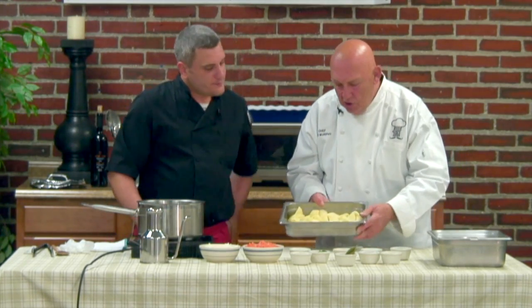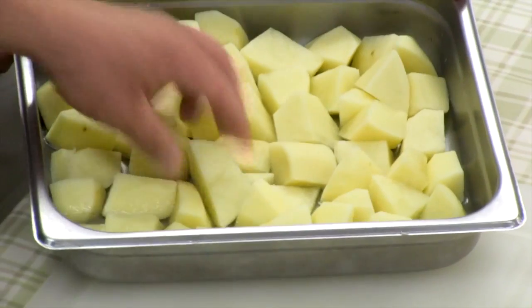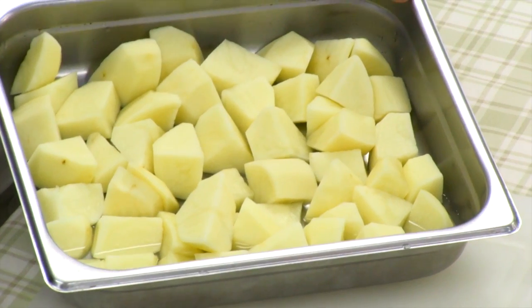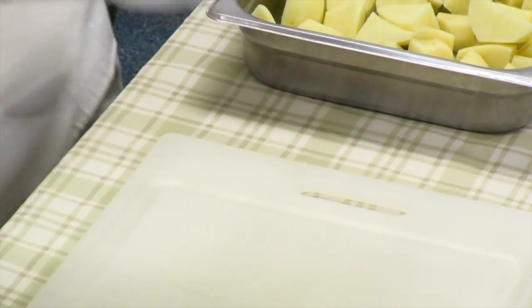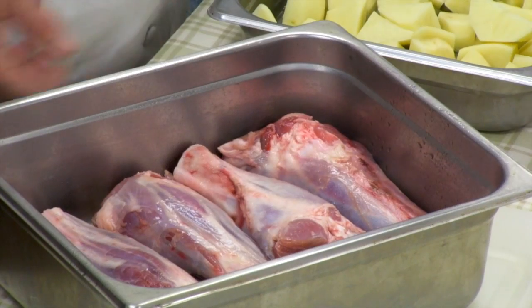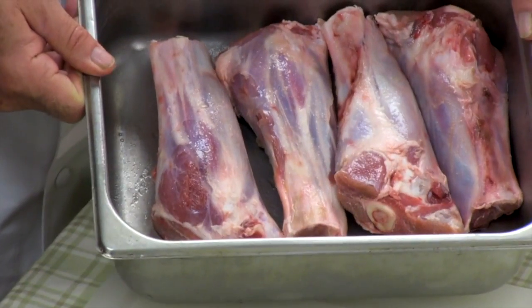Now you're doing the roasted potato as well, so you have a rustic chop, I guess you'd say. A nice, decent chop size. And then I want to talk about the lamb shanks, because I wanted to know a few things myself.